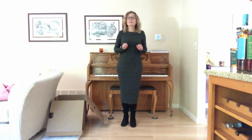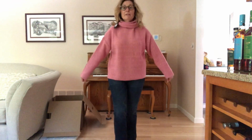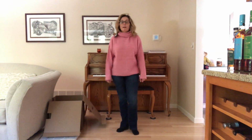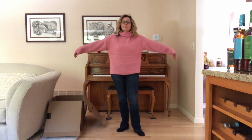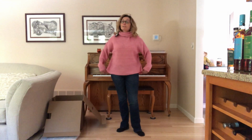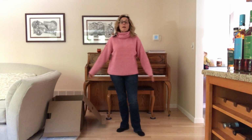Okay, I only have one item left, and that is the pink sweater, so give me a minute and I will show you that. Okay, let me know, guys, what you think of this sweater. I don't know what to say. I'm trying to do this positively. I like the color. I think the color is really nice. I don't mind turtlenecks. This is also a loose turtleneck.